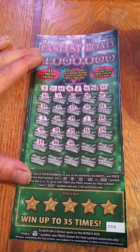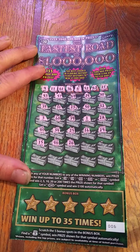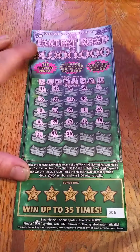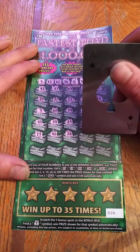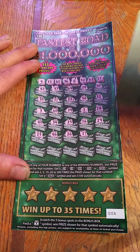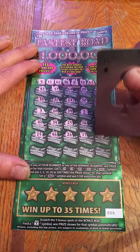I had a lady come in right before me and she bought one of these tickets. Not on this number. I think it was like 23. And she went outside and scratched it. She got a $100 burst symbol. 17, which is always good to see other people winning as well.